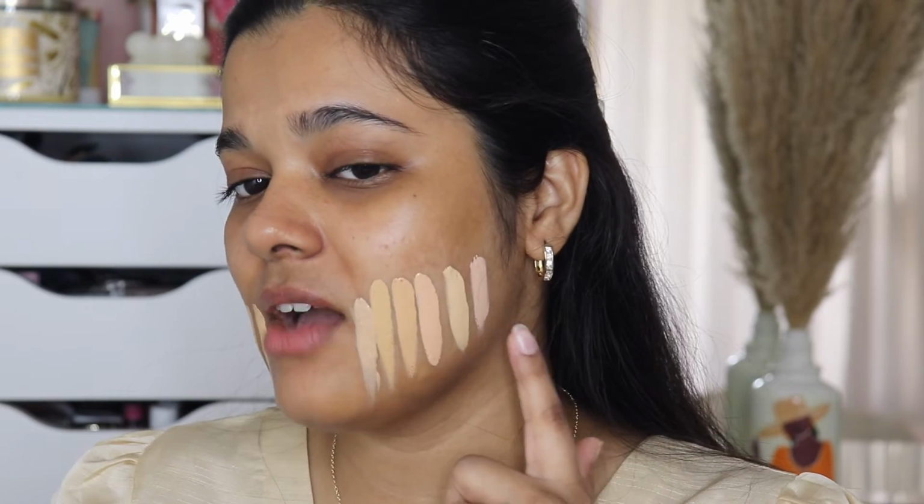If you guys can see, they've done a great job with undertones as well. I don't know if the camera is picking up, but they have pink, yellow, neutrals, everything for the light to medium skin tone category. Even these two shades, I think they both look really similar. The last one from here is N200 and this is N220. So N200 and 220, they both look so identical. They would have gone a little more deeper from here.